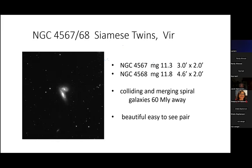I've also seen these two. Lovely. These are two galaxies that have not yet collided, but they are starting to collide, and they're going to merge, and there's evidence of a collision. Radio waves show that the molecular clouds at the boundary of collision are active. So that's where you're seeing the interaction part of them, but they're getting closer and closer together. So in millions of years, we'll see them fusing into probably one elliptical. It's a beautiful, easy to see pair through a scope.